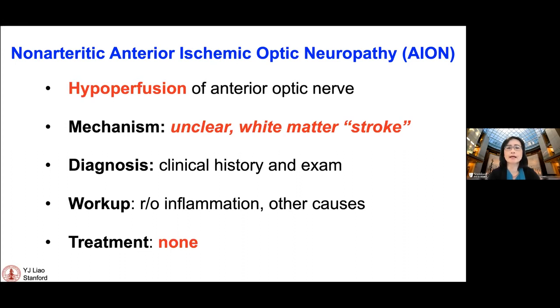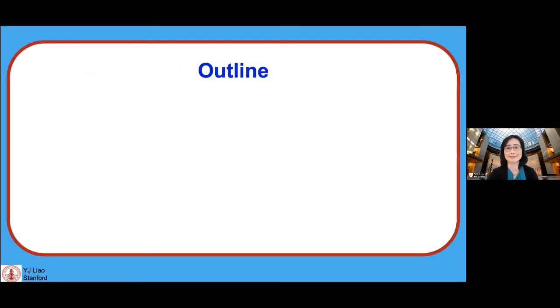changes. The diagnosis is based on clinical history and examination and ruling out of inflammation, such as the arteritic form of AION in the setting of giant cell arteritis, or ruling out other causes. There's currently no effective treatment, but we're sure hoping to make a difference there.